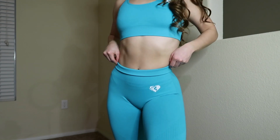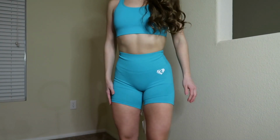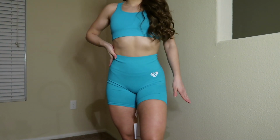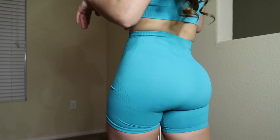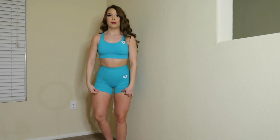And I did get this set with the shorts. Now these shorts are not as tight as the last set with the gray shorts because of the material, I think. They are squat proof. Literally all the leggings and the shorts are squat proof, so you don't have to worry about that.